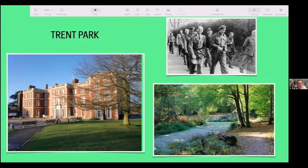But the Bevans were quite good benefactors locally. They paid for Christchurch in Cockfosters to be built. But in 1908, the Bevans sold to Edward Sassoon. He was an MP for Hythe and a friend of Edward VII, from a merchant banking family. And he'd married into the Rothschilds, so he was very wealthy. But he had an automobile accident in 1911 and never recovered.